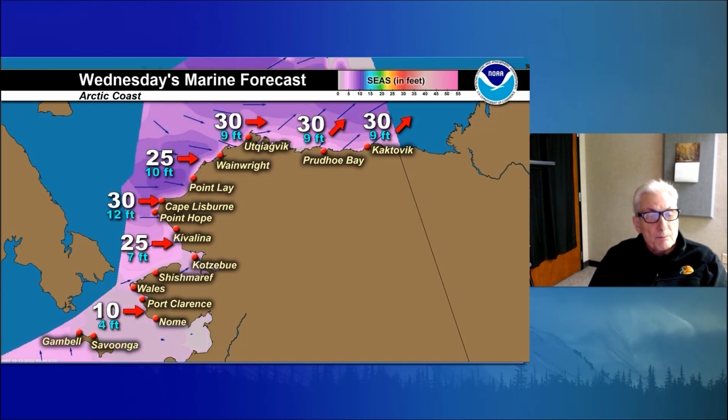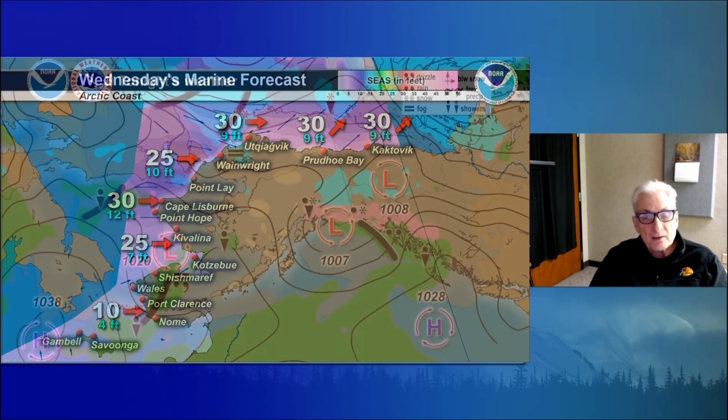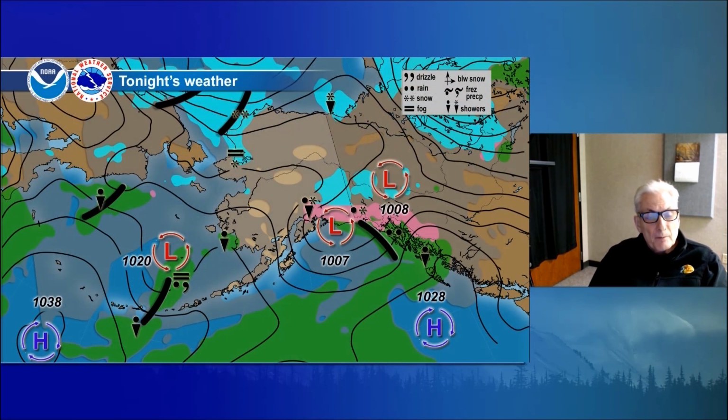And for Wednesday, small craft advisories for all of the Arctic coast. Winds will be out of the west at 25 to 30 knots. For the eastern Beaufort Sea coast, southwest at 30 knots. And for tonight, look for some gusty winds with areas of snow coming into the western Arctic coast with the next trough. Some flurries as far south as Kotzebue Sound, maybe to Selawik.